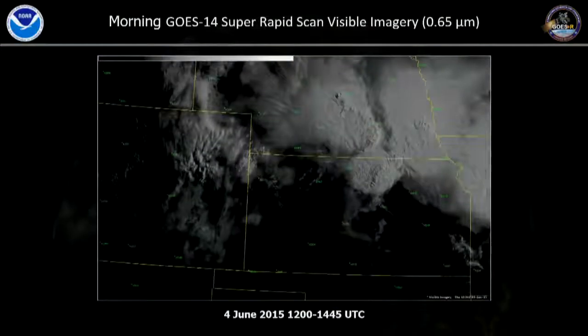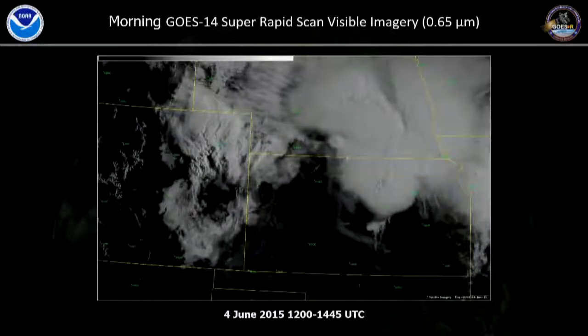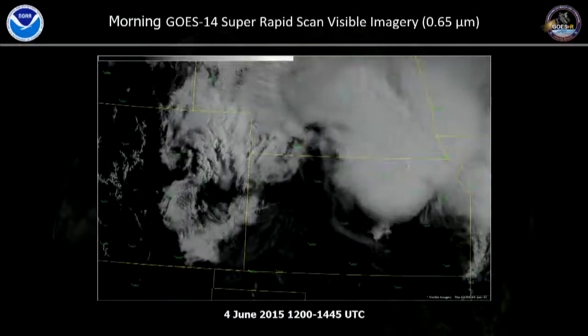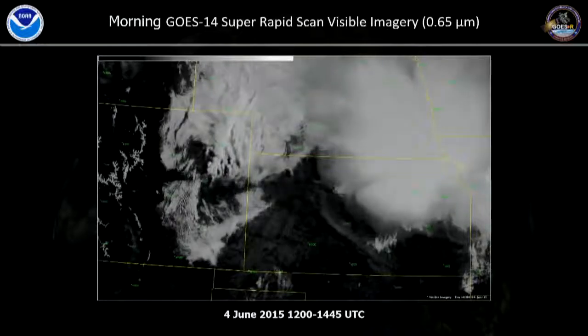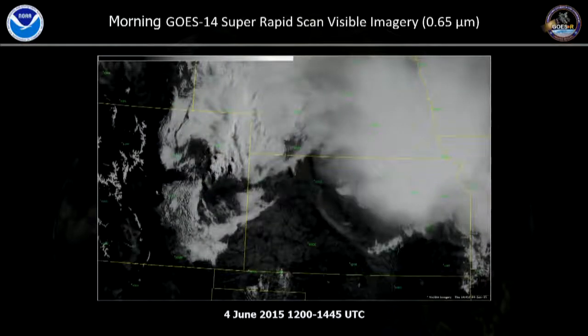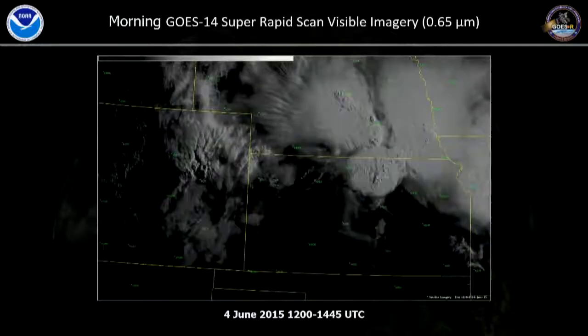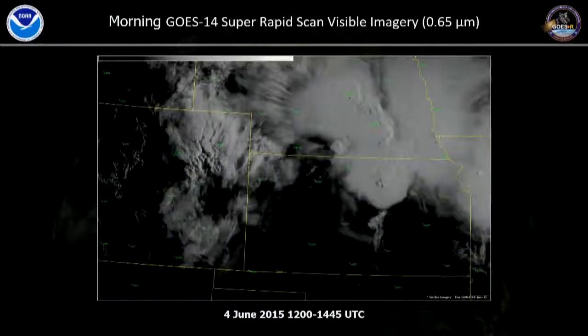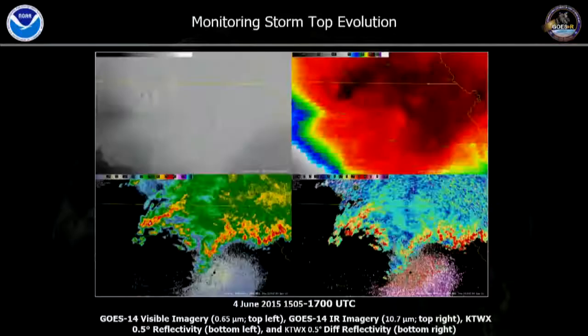This is, again, I'm going to stick with June 4th here. And this is early in the morning. This is 12Z to 1445Z. And on all of these loops, the time is fairly important, so we'll kind of pay close attention to that. So this is when the sun's coming up, and we're kind of seeing that morning convection, and there's already quite a bit going on. Again, this is data every 1 minute. A lot of convective development in northeast Kansas and southeast Nebraska. So we'll focus on that first.